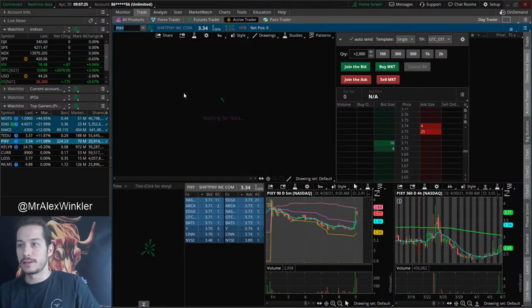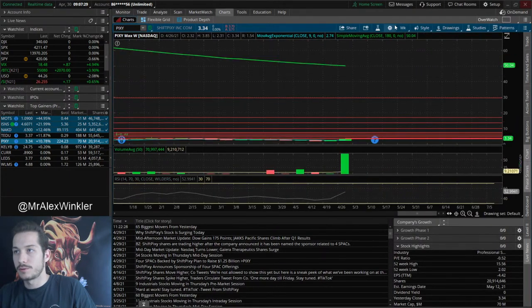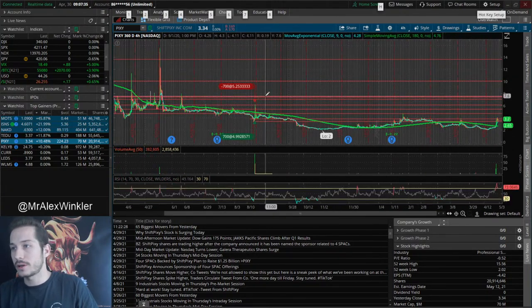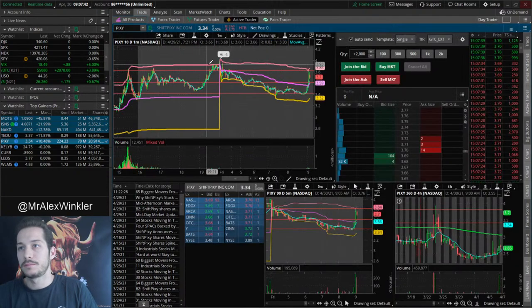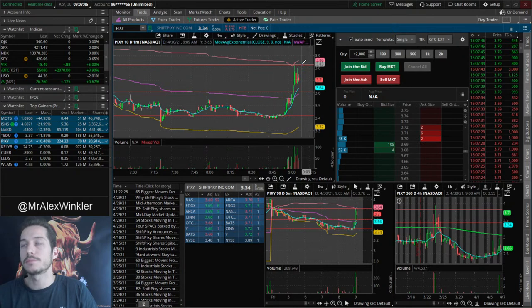Let's pull up Pixie quickly. I know it's being talked about right now, but also yesterday it was just a really smooth runner. We actually got to go here to the 4 hour to look at this a little bit better. We've definitely traded Pixie several times in the past. Big support here around 3.5. And $4 is really the place to break here. 12% move though.